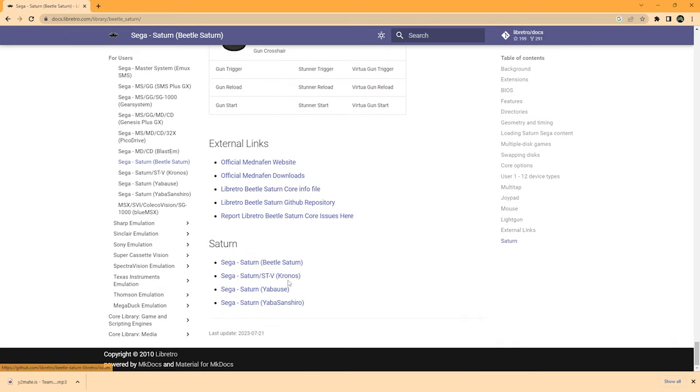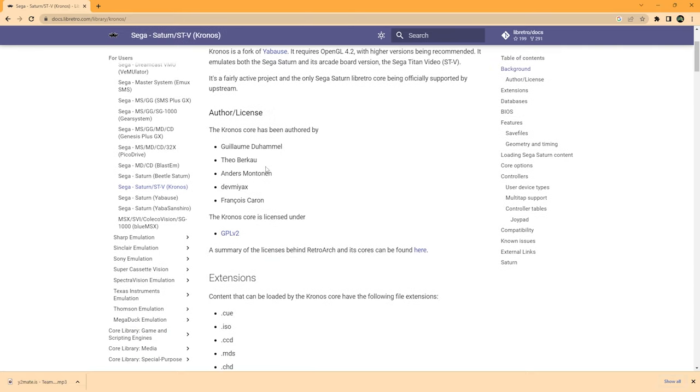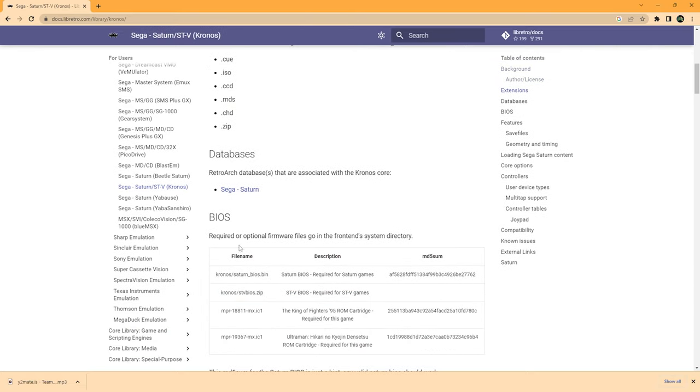There's everything it supports. Here's all the other Saturn emulators. There's a bunch. Add whichever ones you want and just follow the instructions. We added Kronos, so we have to make sure we have those. These two go in the Kronos directory, and these two go in the front end's system directory. So make sure you add those if you add Kronos as well.